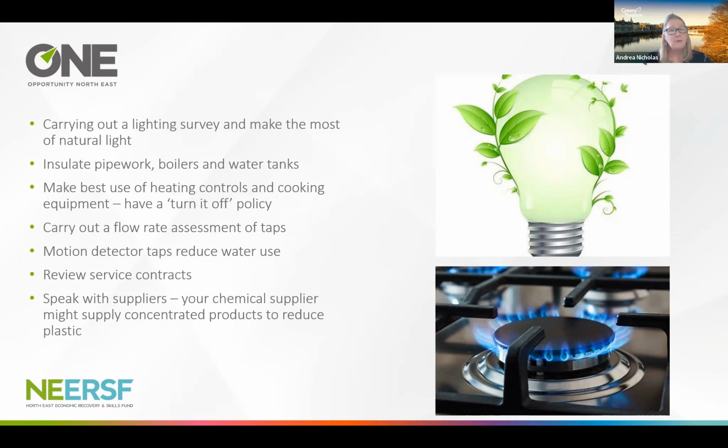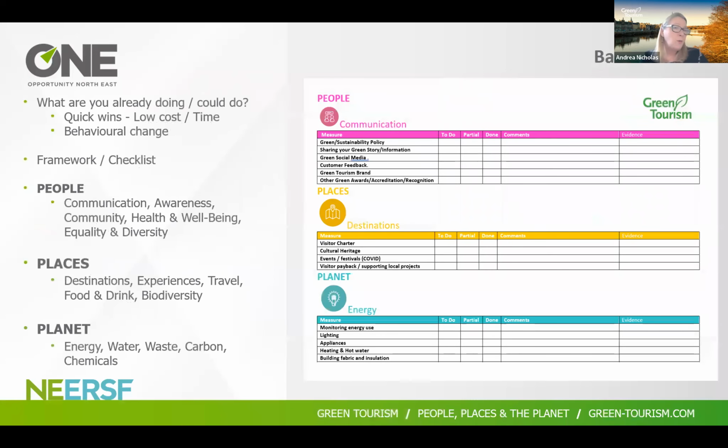And also talk to your suppliers, review your service contracts. It might be that your suppliers can offer you more sustainable options, and they just didn't know that you wanted that, or that you were interested in those kind of things. So talk to your suppliers and look at those simple, quick wins.